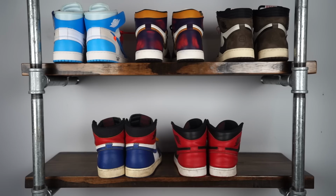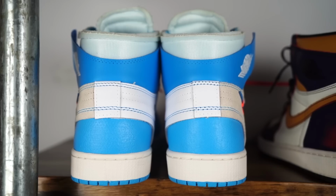And there you have it, the top 5 Jordan 1 sneakers in my collection, the very best 5 pairs that I own personally. As I mentioned, I love the Jordan 1 in general, and I don't see that changing anytime soon.